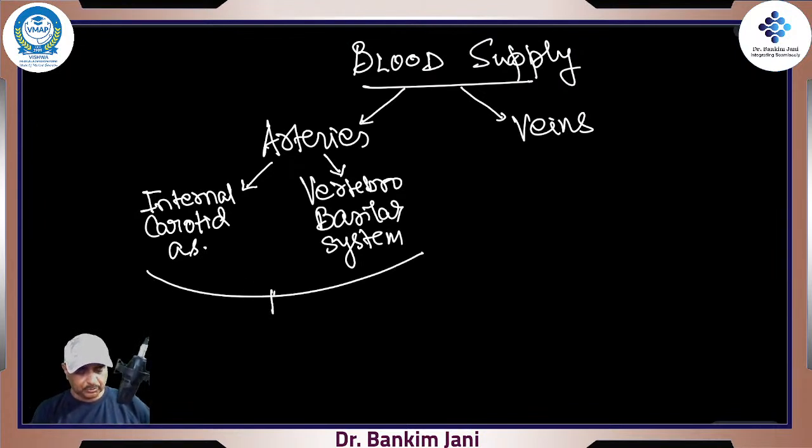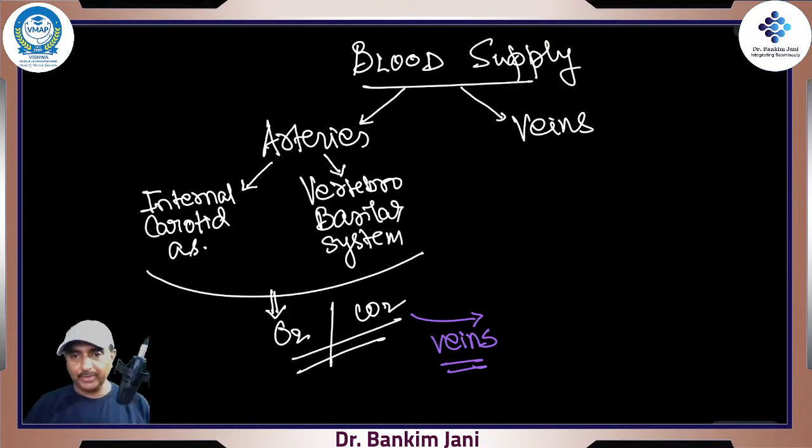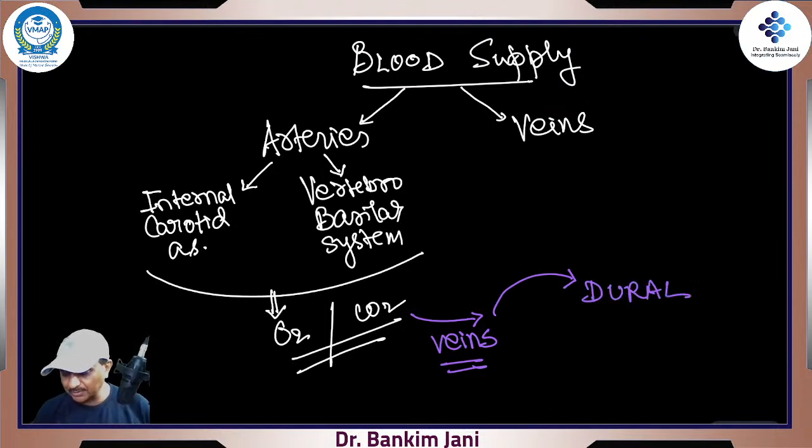So we have two systems, the carotid and the vertebro-basilar system, and they take care of the entire brain. They give oxygen, nutrients, glucose, and take care of carbon dioxide transfer, and then the return journey starts. This return journey is for the veins. But all these veins will be draining into dural venous sinuses. How wonderful.